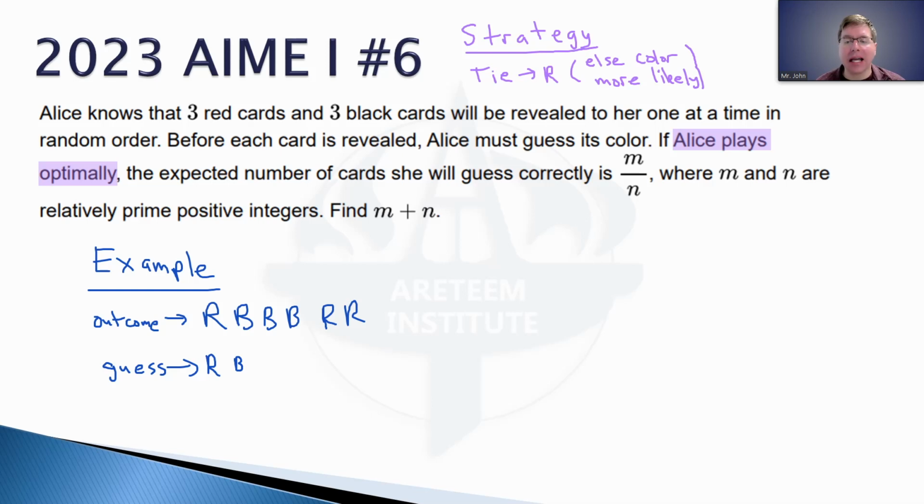Now we have a tie. We said on a tie, Alice guesses red. So now we have 2 reds left, 1 black left. She guesses red again. That is unlucky for Alice, but that's what happens sometimes. Now, there's only red remaining, so she guesses red 2 more times in this case.